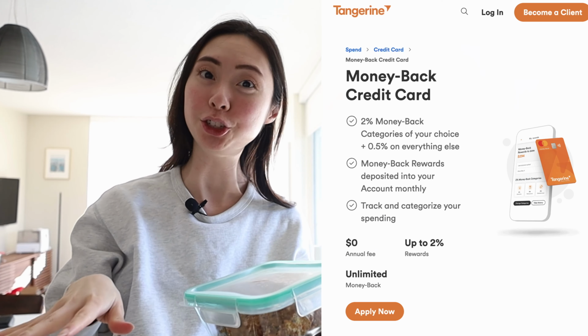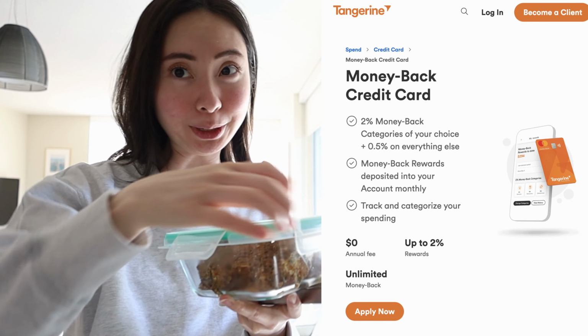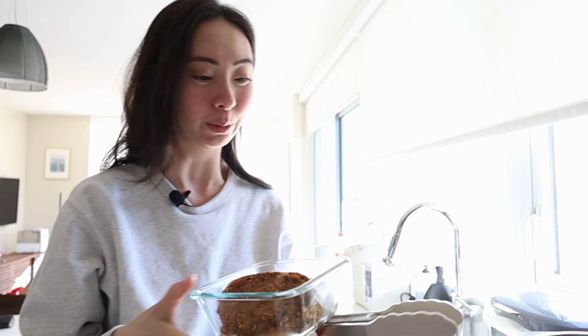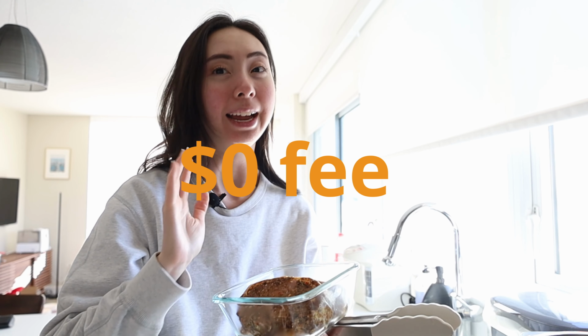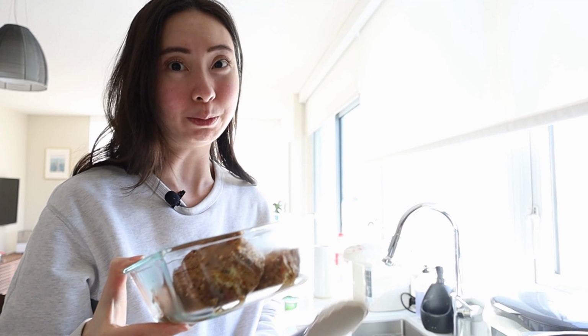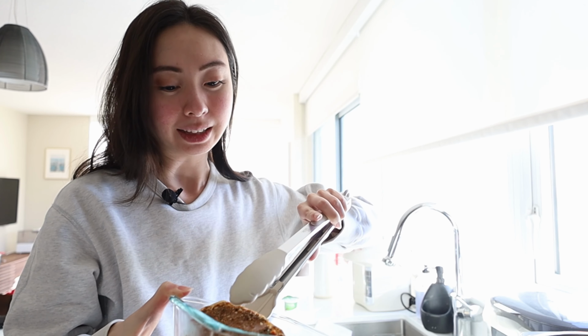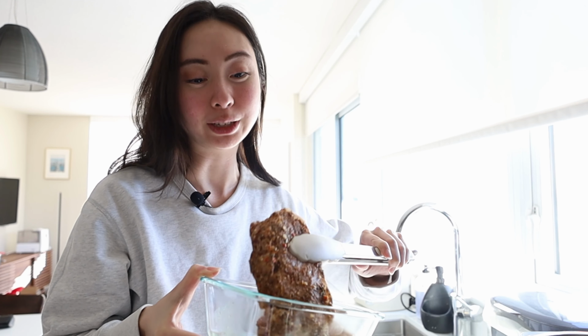In the Mastercard category would be the Tangerine Mastercard. So I personally have also had this credit card when I was a student, and I personally really liked it because, of course, it was $0 annual fee, and also the minimum household income was pretty low, so you didn't even have to really worry about that. And lastly, the cashback is actually really great.